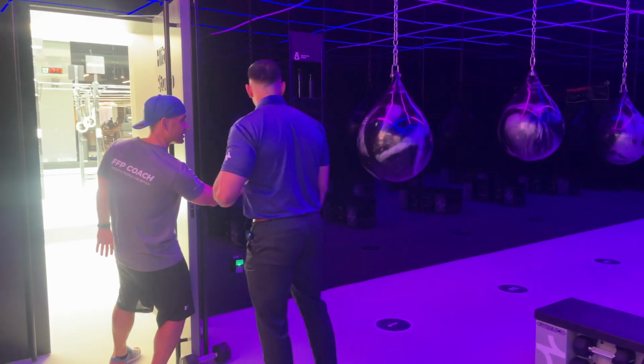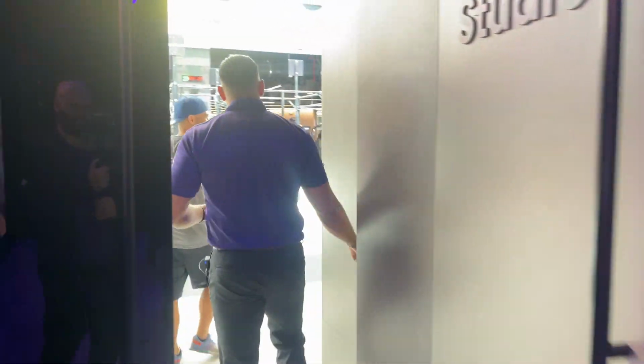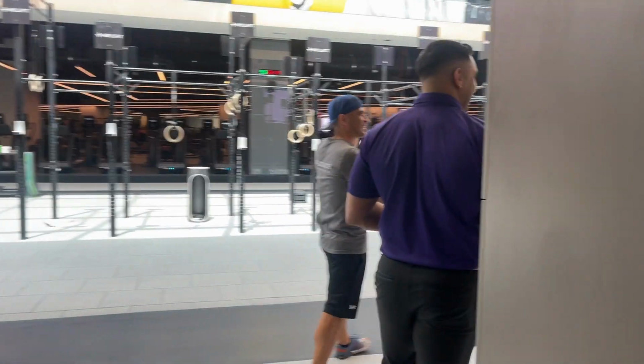Is there more lockers along here that we're not seeing? No. You're good here. I feel like you're going to hold out on me somewhere.